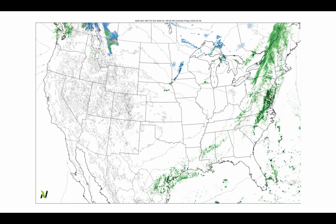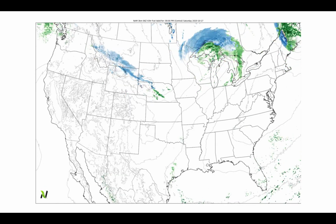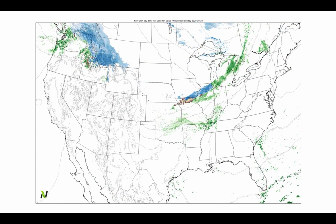Here's the high-resolution NAM model. This will show that front continuing to wash out as it moves into the southeast, bringing precipitation to an end.